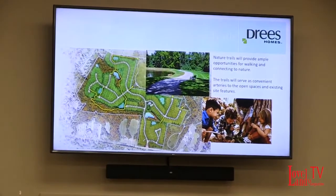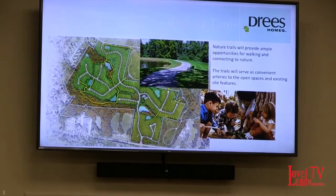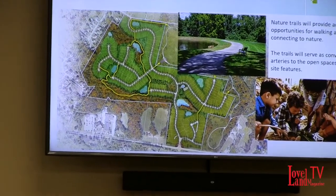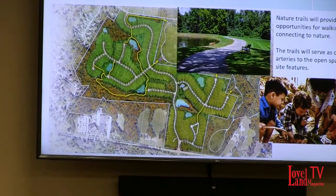In addition to the standard sidewalks along the streets, scattered around the site and highlighted here in yellow, we've designed nature trails in and around us to pull the residents off of those streets and into the open spaces. The trails are going to serve as convenient arteries that will access the open spaces, allow people to get over to the park, connect several places into the park area, and just connect everyone and bring them into some of those amenity areas.